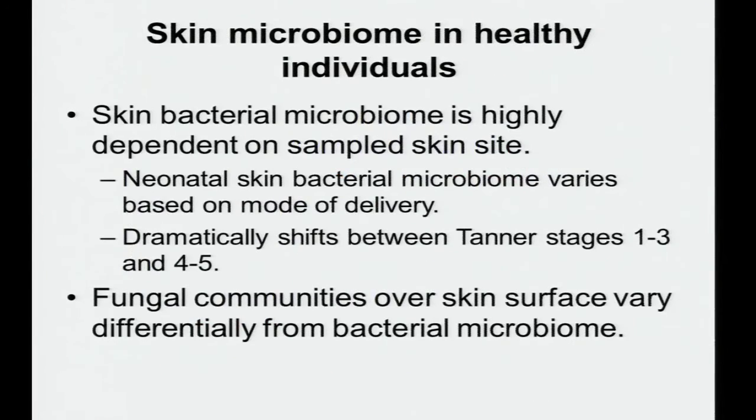So just summarizing this beginning portion, the skin bacterial microbiome is highly dependent on the sampled skin site. The neonatal skin bacterial microbiome varies based on mode of delivery. We've talked about that. There are dramatically major shifts that we see in the Tanner stages 1, 2, 3 versus Tanner stages 4 and 5, and fungal communities over the skin surface differentially vary from the bacterial microbiome.